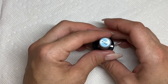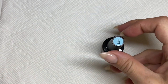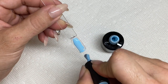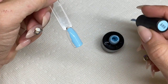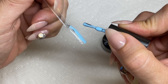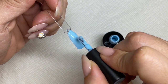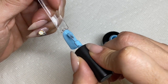Oh, I skipped one. 889. Let's do 889. This one looks like it's going to be a good old-fashioned baby blue. Oh yeah, that's definitely a nice bright baby blue. Very cute. Look at that consistency, guys. Let me see if I can do this up close. Look at this. Can you see that angle right there? I love their polish, their colors.